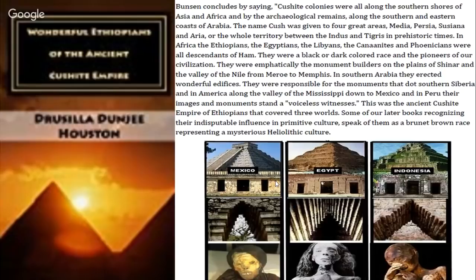In Abyssinia, Ethiopia. It was the capital at one time, to Memphis, which is Menkapata, which is in Kemet. In southern Arabia, they erected wonderful edifices. They were responsible for the monuments that dot southern Siberia and in America along the valley of the Mississippi down to Mexico. And in Peru, their images and monuments stand as voiceless witnesses.